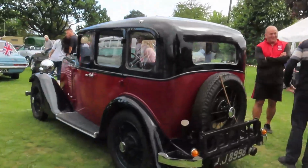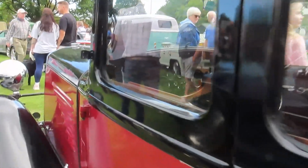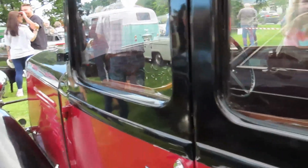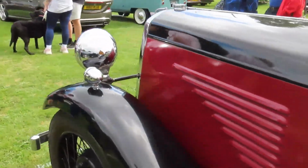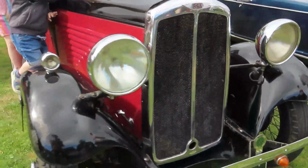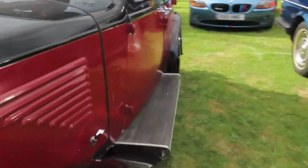Another favourite of mine has to be this pre-war BSA over here. Really like this sort of thing. Looks to have a pre-selected gearbox as well. Didn't know these had that setup, similar with all sorts of pre-war Rileys. Lovely condition inside, all nice and original. Really beautiful pre-war car there. I like the flat radiator as well on this type of car. Lovely lamps on the front. Really beautiful car.